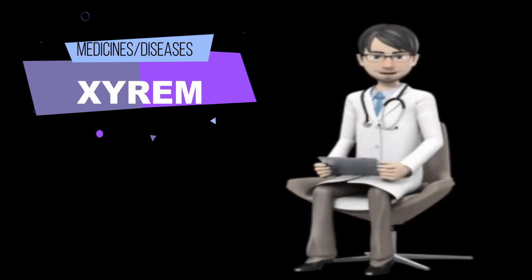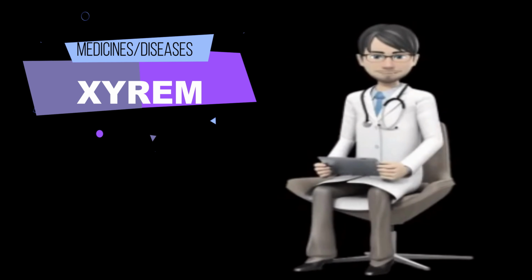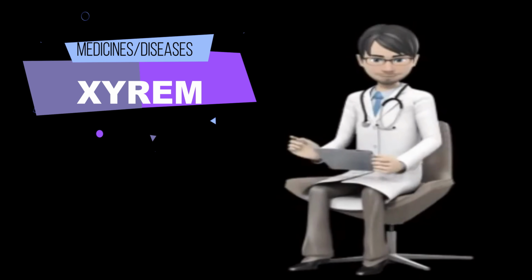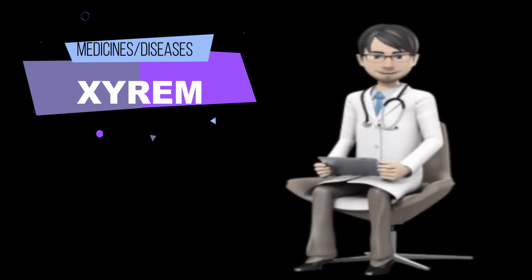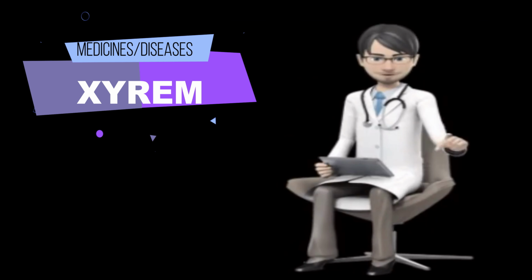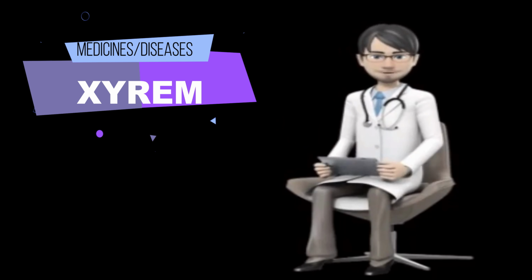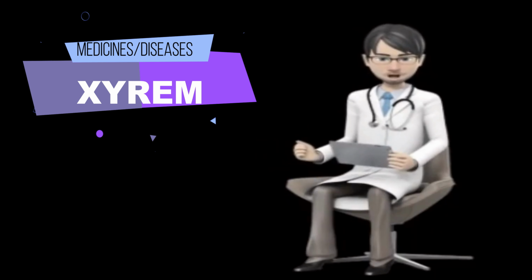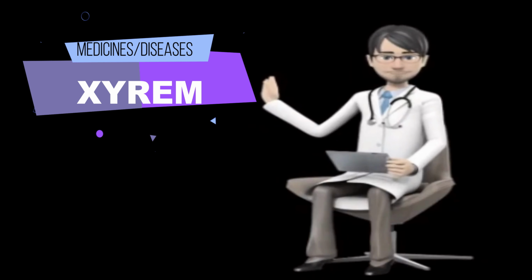This includes cold or allergy medicine, opioid pain medicine, sedatives, muscle relaxants, seizure medicine, or medicine for depression, anxiety, or mental illness. Your doctor may need to change your treatment plan if you need to use any of these other medicines. Before taking this medicine, do not drink alcohol or take other sleep medicines together with Xyrem. Do not give Xyrem to anyone who has a rare metabolic disorder called succinic semialdehyde dehydrogenase deficiency.